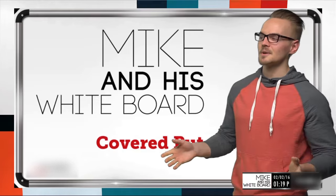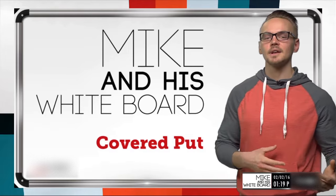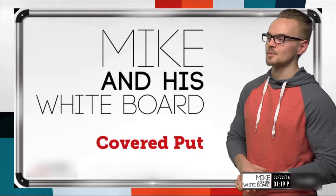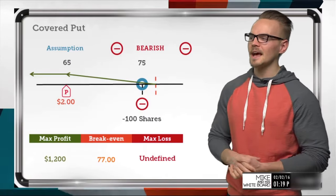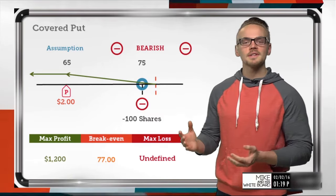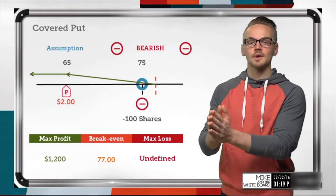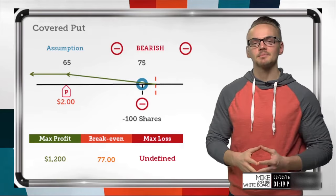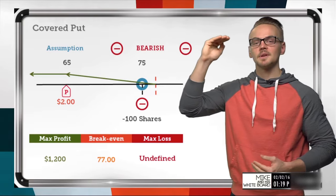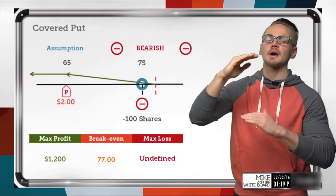So let's get right into it, and we'll talk about the covered put, which is essentially shorting a stock and selling a put against it. And we'll discuss why it's considered covered and what we're looking for with this strategy as well. When we're looking at a covered put, our assumption is going to be bearish, as you see here. When we're shorting stock at all, our assumption is going to be bearish, because if I am selling stock or shorting stock, I want that stock to go down in price to give me the ability to buy it back for a lower price. If I sell stock up here and the stock drops and I can then buy it back at a lower price, the difference is going to be my profit potential.